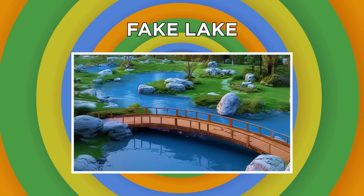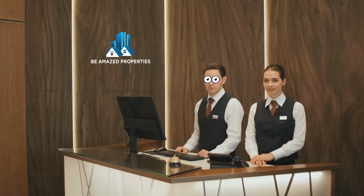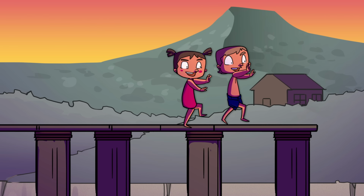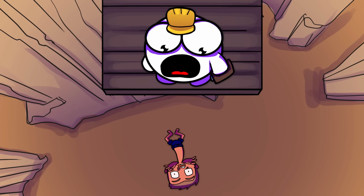Fake Lake. All I ever wanted was a place I could call my own. Here at BMA's Properties, we understand that a home isn't just about the bricks and mortar. It's about the memories you make and the people you share it with. So? Oh no, who forgot to put the lake in? Alright, that was pretty goofy.